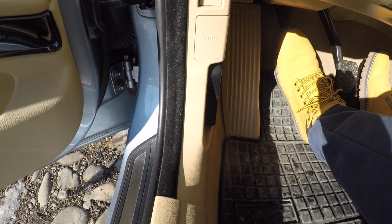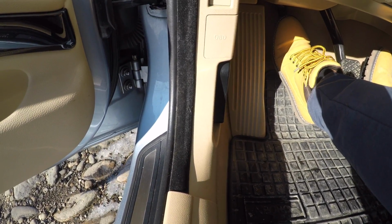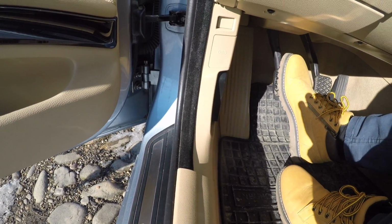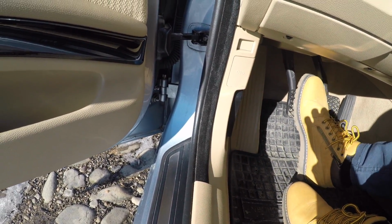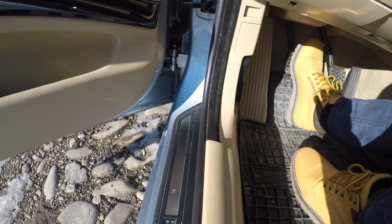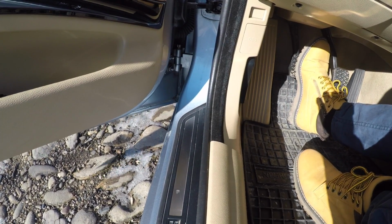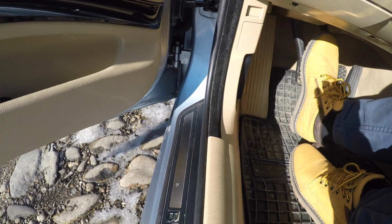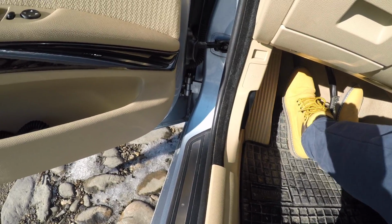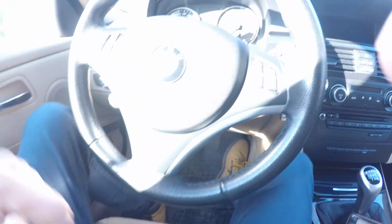I want to see the ground. Yes, middle position. I don't know if I can show with my right foot. Let's see. Okay, so you see the pedal and you see the car is moving when I'm letting it go to the middle part. So I think that is the simple way to explain it.